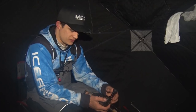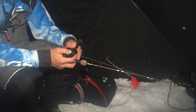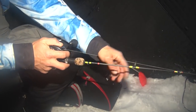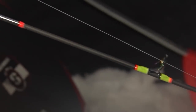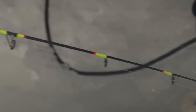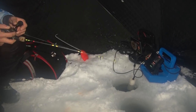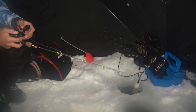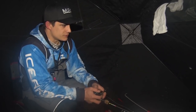I'm using a 36 inch medium heavy baitcaster with a spiral wrap setup where the guides start on the top of the blank and you turn them 15 to 30 degrees till they're on the bottom, and you just get better torque out of the rod. And this is actually the first ice rod I've made like that. I haven't even caught a fish on this one yet, so we'll see how it works.